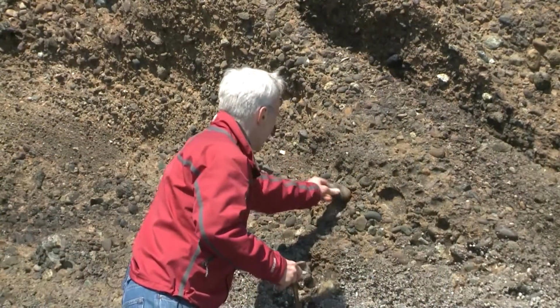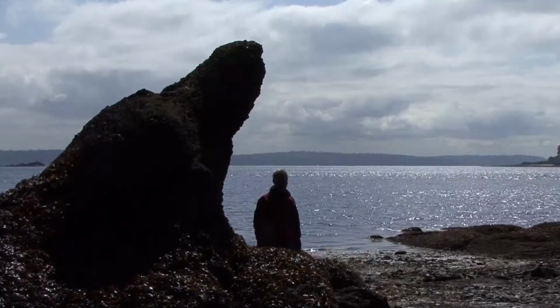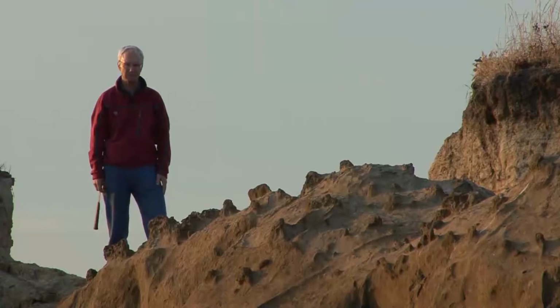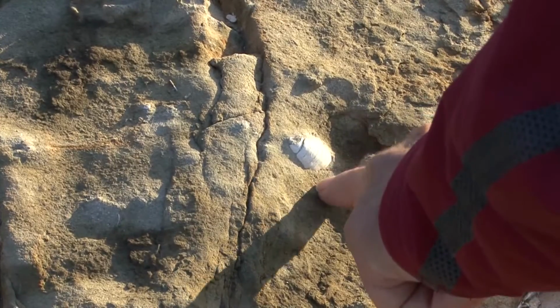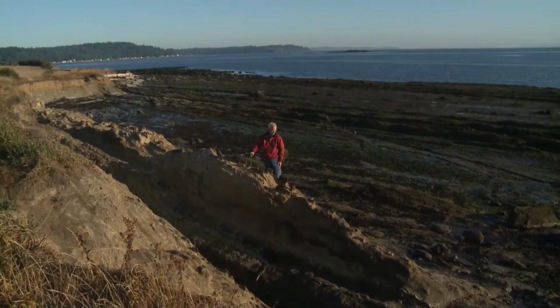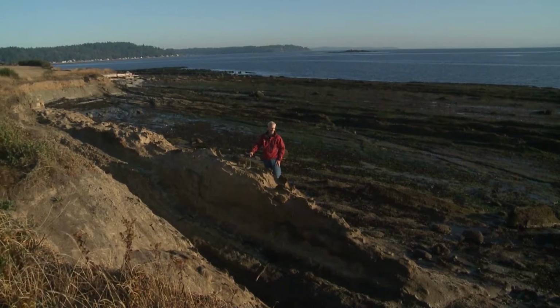We have evidence right here on Bainbridge Island of some amazing events in the geologic past. So let's take a look at the rocks and sediments that make up Bainbridge Island and see if we can put together a story, a geological history of this part of the world.